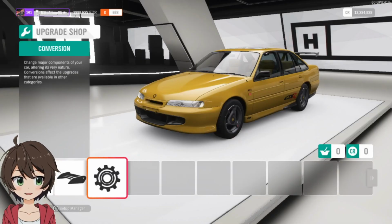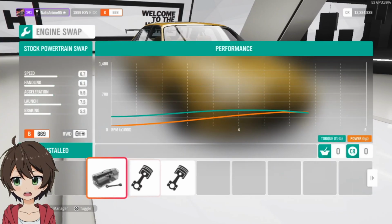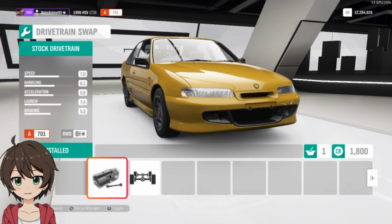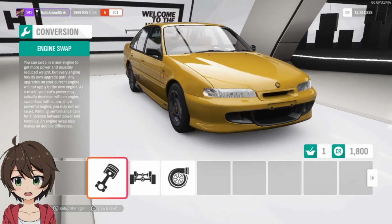So first of all, we're going to look up here and see how many engine swaps we have. Pretty decent. I'm going to leave the stock engine in it. Is it all-wheel drive? It's rear-wheel drive, isn't it? Yep, it is rear-wheel drive. We can do all-wheel drive, but I don't think so.